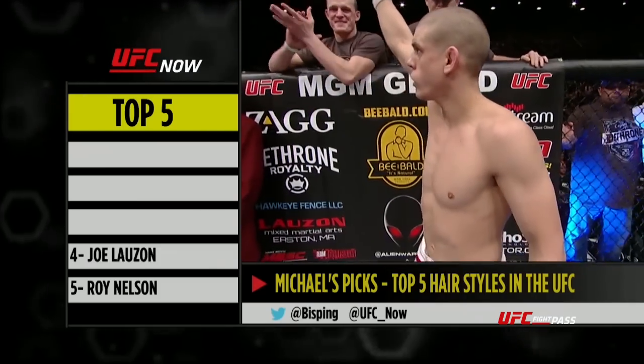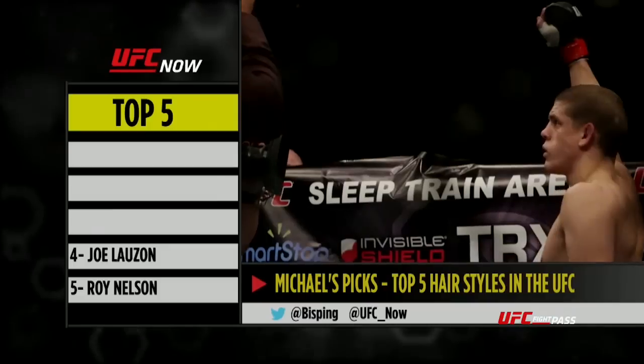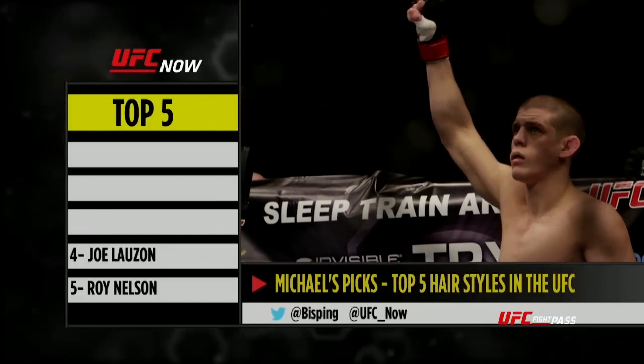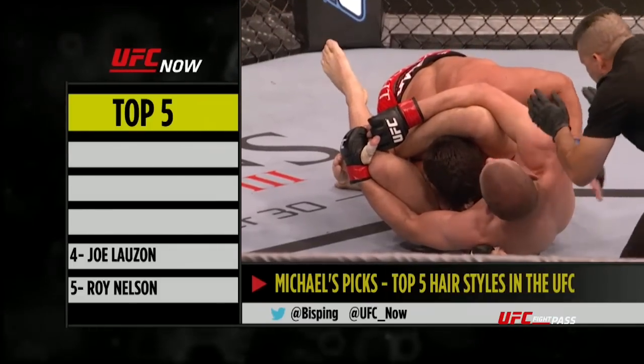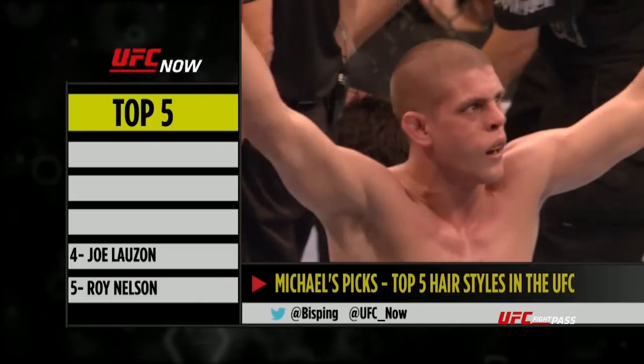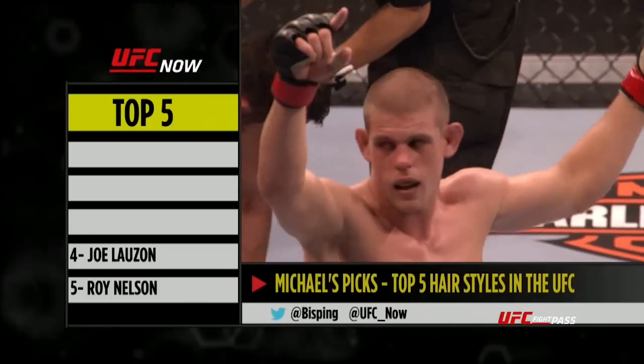Okay, number 4, moving on. This is a look that I rocked for many a year. The skinhead. If you want to look like an extra from Alien 3, have the Joe Lauzon effect. Nobody pulls it off quite like him. Joe Lauzon, shaved head, crew cut, whatever you want to call it.